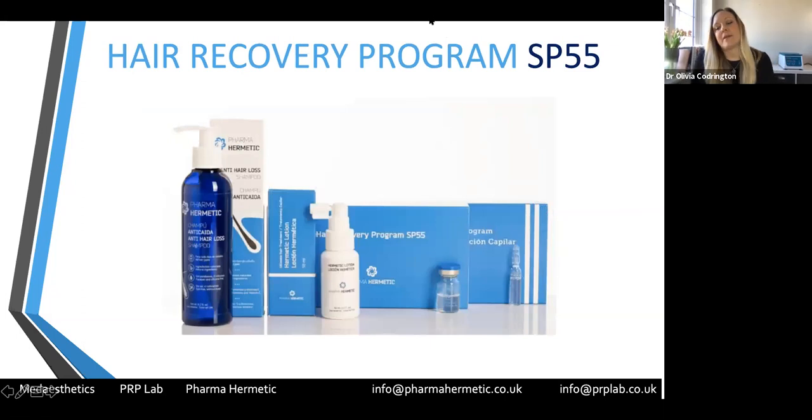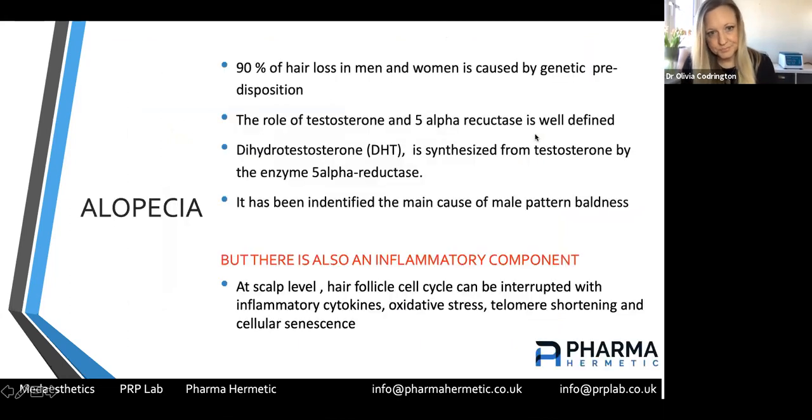So the hair recovery program SP55 consists of an anti-hair loss shampoo, which is for use at home, a lotion, again for use at home daily, and then the vials, which you use in the clinic with a derma roller.